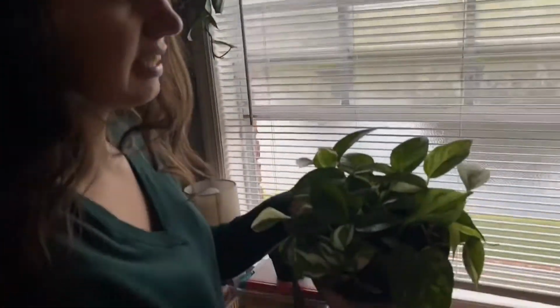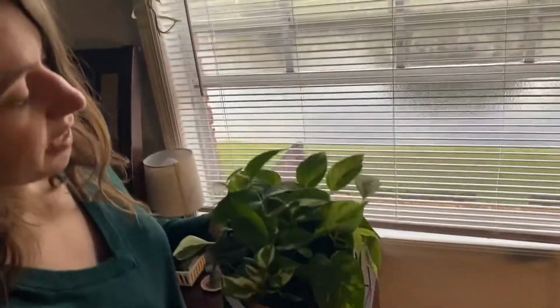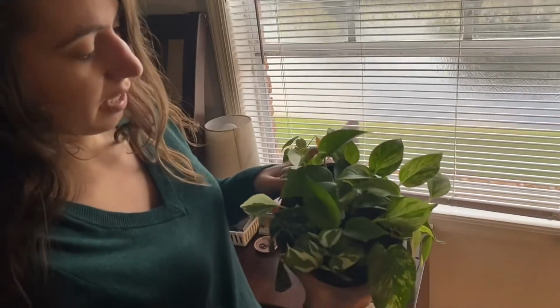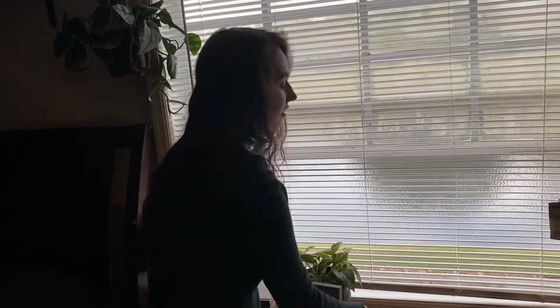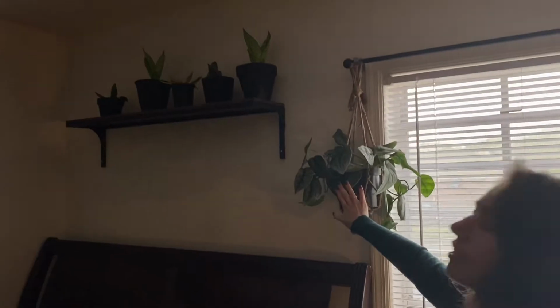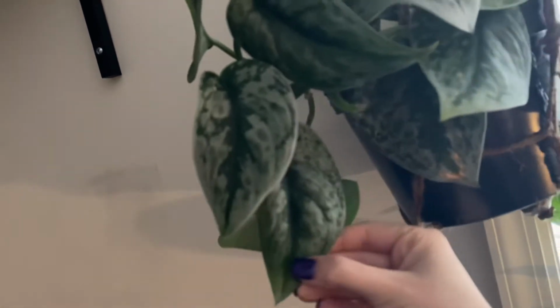Coming over here is a pot that I'm very proud of. This is a mixed pothos pot. I have so many different varieties of pothos, philodendron, and Scindapsus in here. And I think it's just a really fun way to mix up your plant collection. Up here, this is a Scindapsus Silver Splash or Silver Satin. Like I said, you just can't get over these silvery Scindapsus. A few snake plants up there.